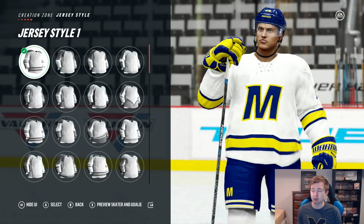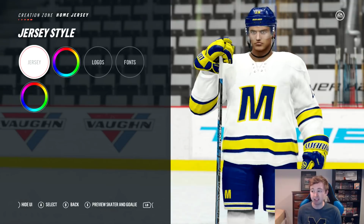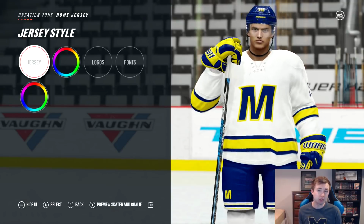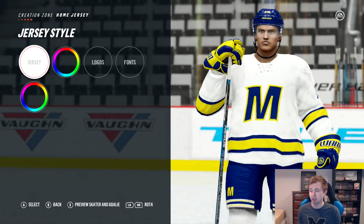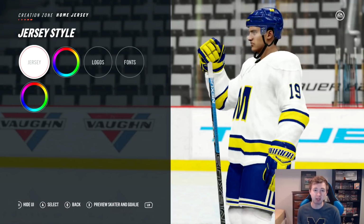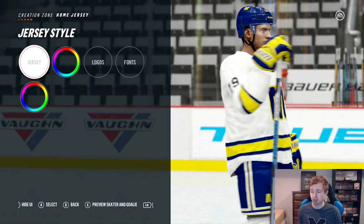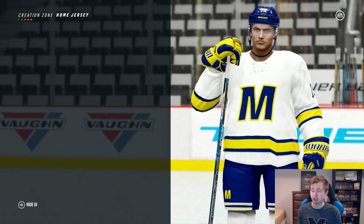So jersey style here is one for both the home and away. Obviously, primary color there is white, even like the lace behind it and everything. For the logo, using the blue M with the yellow outline. Then you have the yellow stripes with the blue outside. The gloves honestly don't look too bad either. Try to use a mix of blue and yellow. Pants, though, you can see are blue with like the blue, white, and yellow stripes, just like real life, with the M there on the right pad.